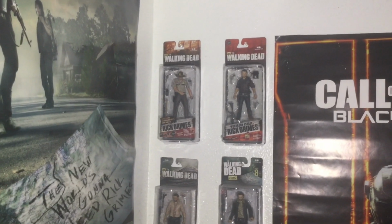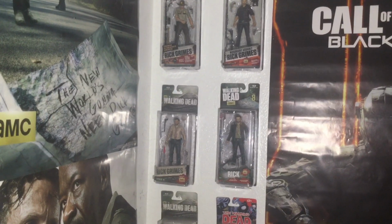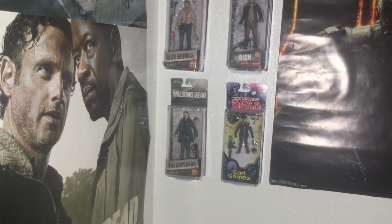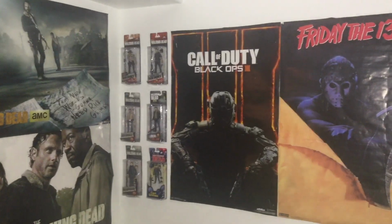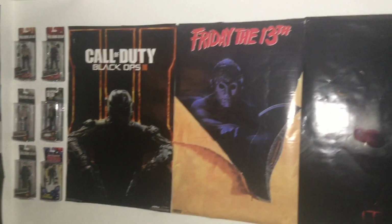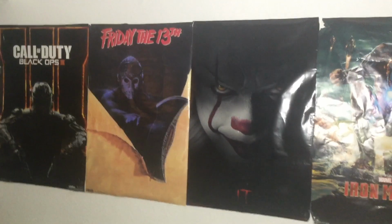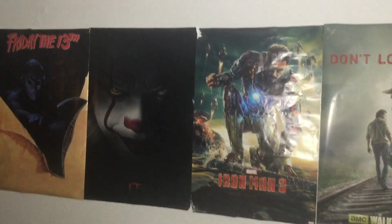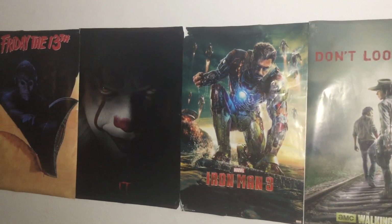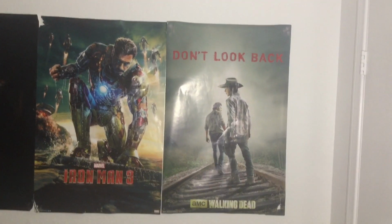Over here is the McFarlane Toys Rick Grimes figure, so you have various different versions there. Then you have the Governor figure, and then Carl from the comics. Here's a Black Ops 3 poster, a Friday the 13th Part 7 kind of poster, a Pennywise It poster, an Iron Man 3 poster, the light is just not serving that well, and then a Season 4 Walking Dead poster.